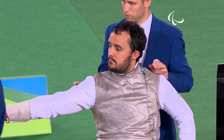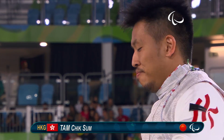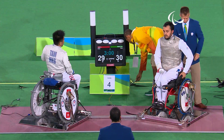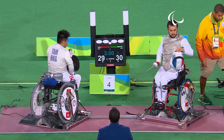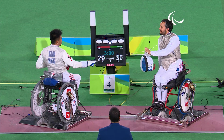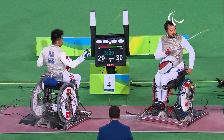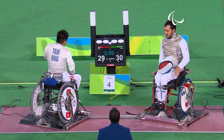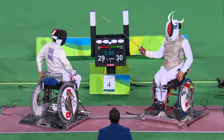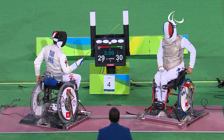Just how important are these last two matches? Incredibly important. The order that the fencers come on in will affect the score, no doubt. These orders have already been put in, so it's not the teams choosing as they go along. Maxime Valet testing the foil bib of Tam Chik Sum. And this, a relatively even match on paper, both fencers category B.